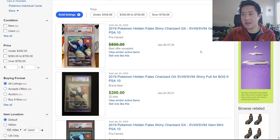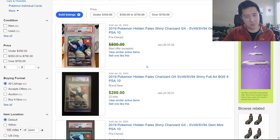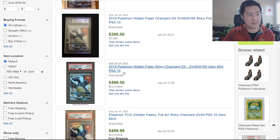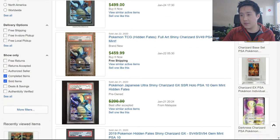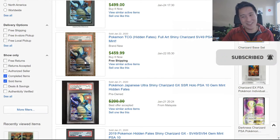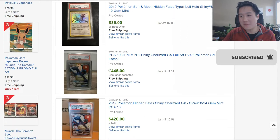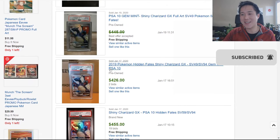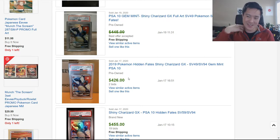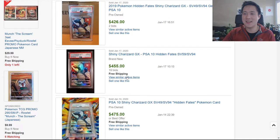And PSA 10, okay, I forgot about this tab. Yeah, looks like with best offer accepted, maybe we are starting to get below that $500 mark. $460, okay. PSA 10, I feel like it's tanking super fast. $450, we're already at $450 for PSA 10 Charizard. $420, oh my gosh, $430 for this card. This thing is dropping like crazy.